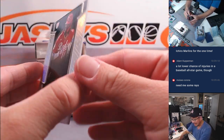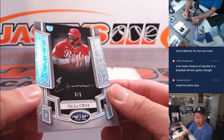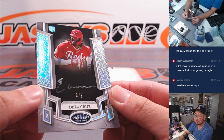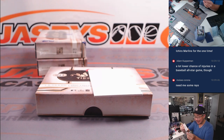And we got Elly De La Cruz. 3 out of 5 silver ink autograph. Justin Humphrey and the Redlegs. Rookie autograph. Wow. This is the kind of stuff we're looking for here. That is awesome.